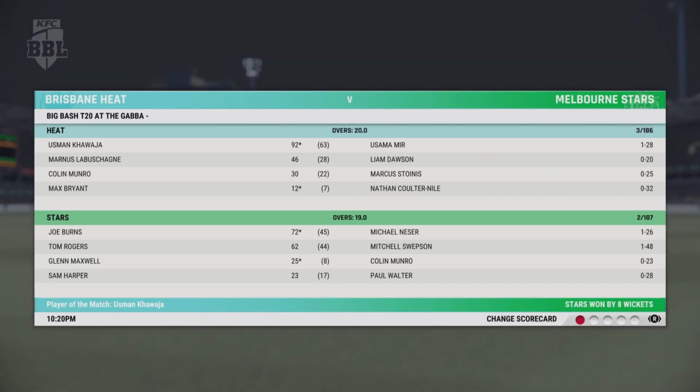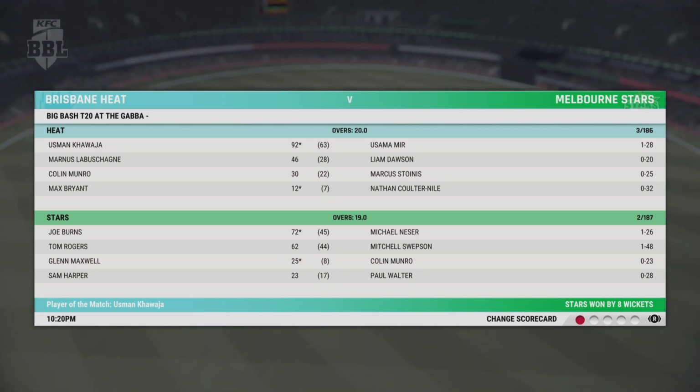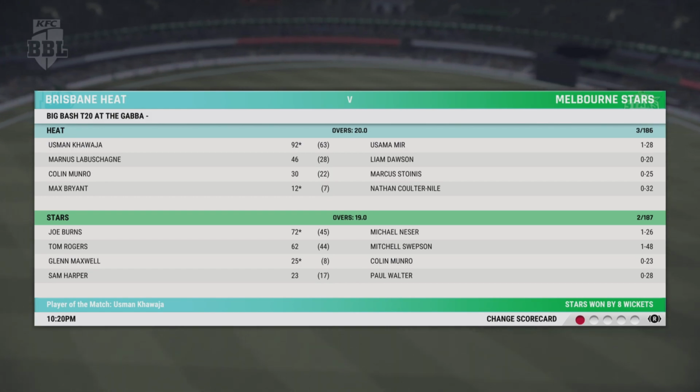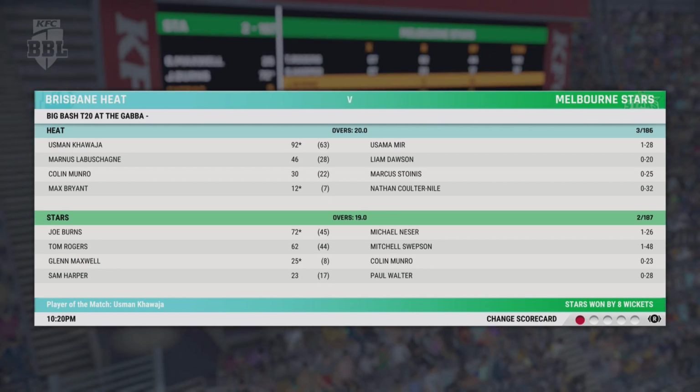So, as we go back to the card, as you can see, the result in this match: the Melbourne Stars win match one of the Cricket 22 BBL Big Bash League season by 8 wickets with 6 balls to spare.